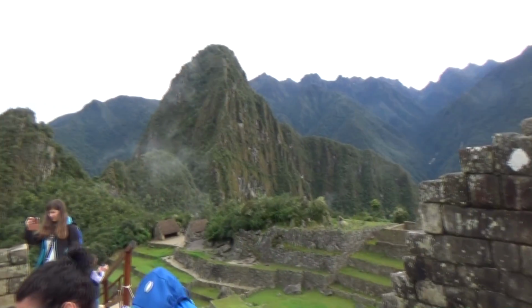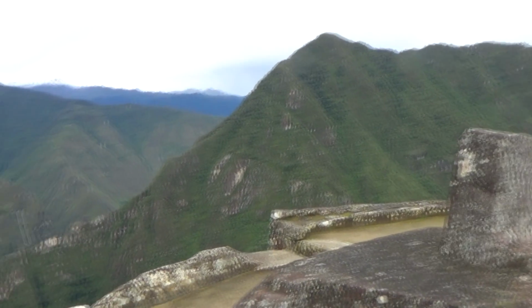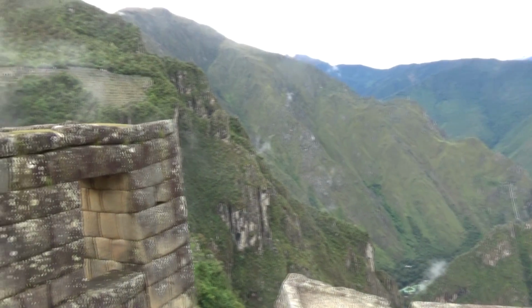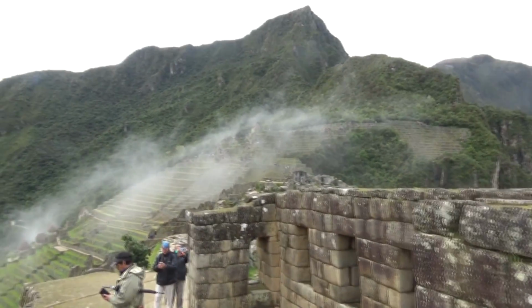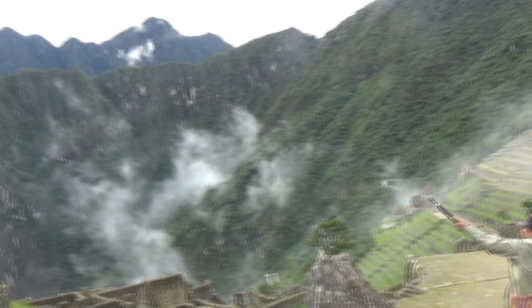I'll give you a little view of where I'm standing right now. It goes all the way down. The river's down there. And then you go this way. There's all those terraces, retaining walls up that way, if you could see them. And you come around this way.